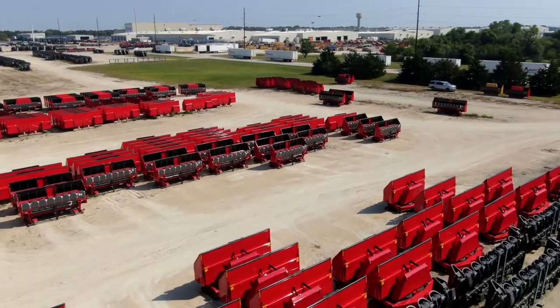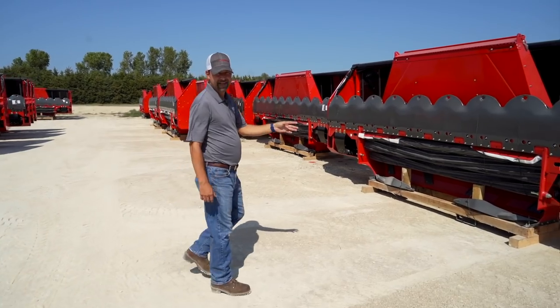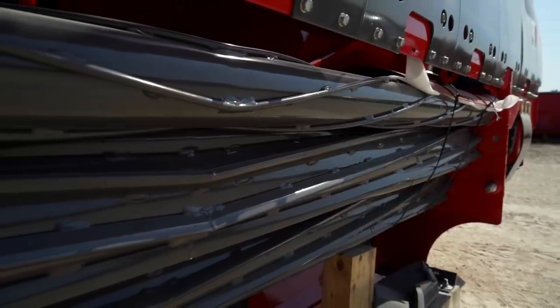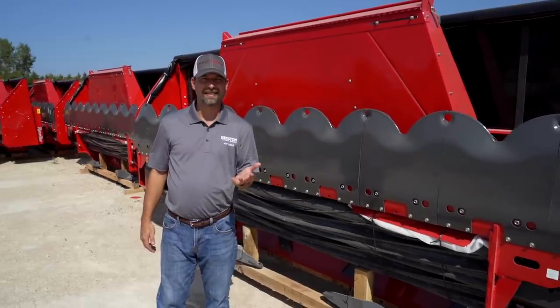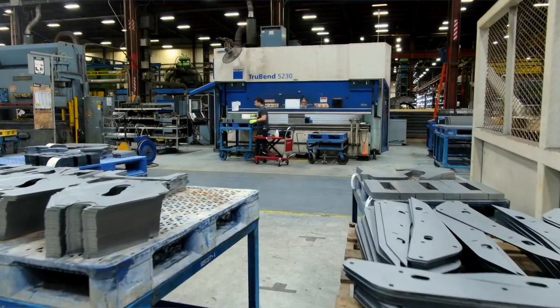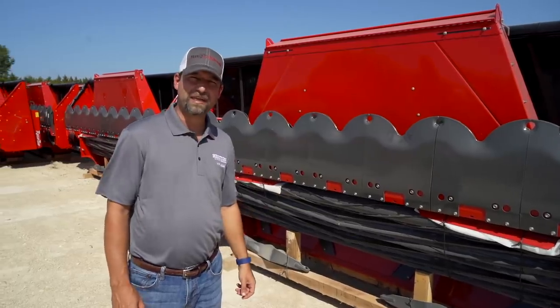Here I am on the finished goods lot. Beside me here is a 9300 series rotary disc header. One of the most important parts of a disc header is the conditioner. We're going to follow the steps it takes to make this conditioning roll, as well as many other products built here in Hesston, Kansas: the large square baler, small square baler, round balers, and mower conditioners. 90% of the parts that we use are produced right here on site in Hesston, Kansas. Now let's take you all the way back to the beginning.